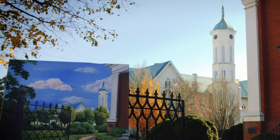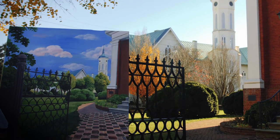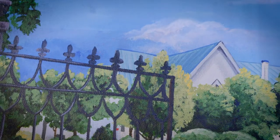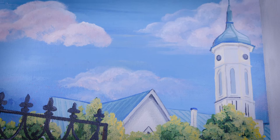I just absolutely love the contrast of the architectural lines against the softness of the trees, the lights, and the shadows. You'll see that that's an ongoing theme in my artwork, contrasting architecture against nature.